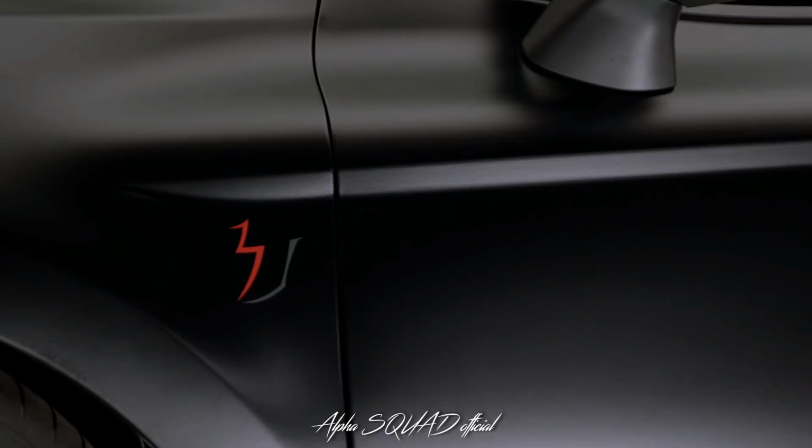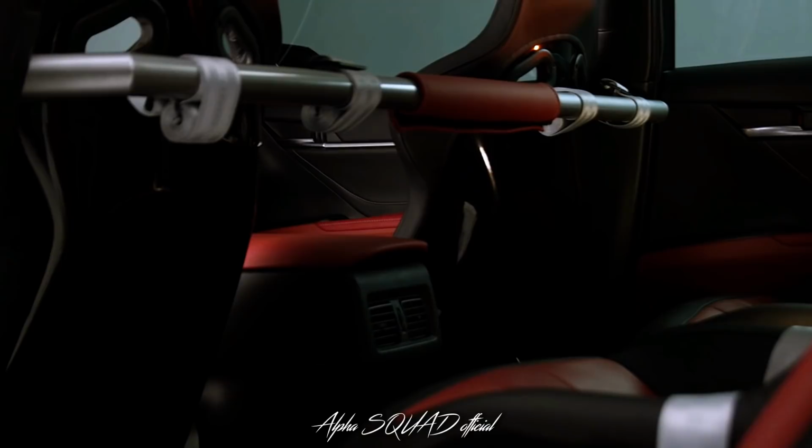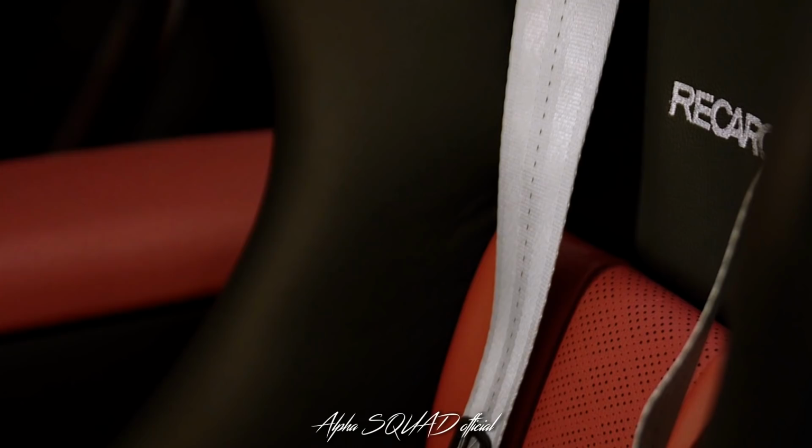Wanted to give it that racy look, so we went with sport buckets. Recaro has a leather sport bucket that we've used in a bunch of the Porsches. We took the factory seats apart and then restitched them into the centers of the black leather race buckets.